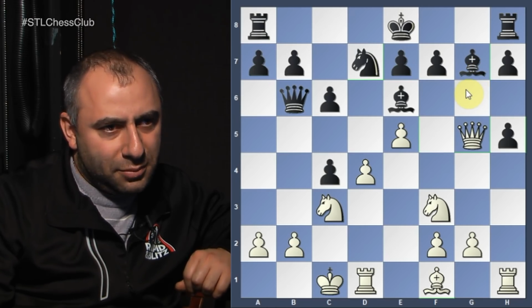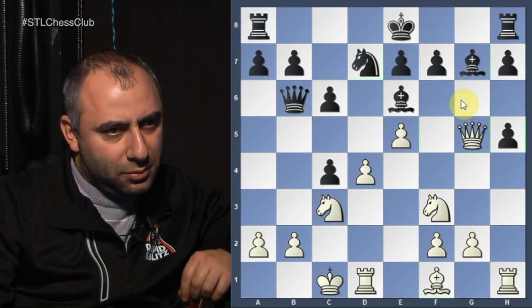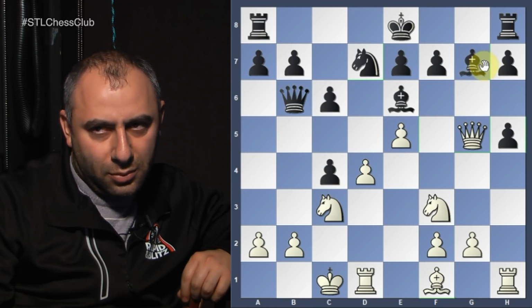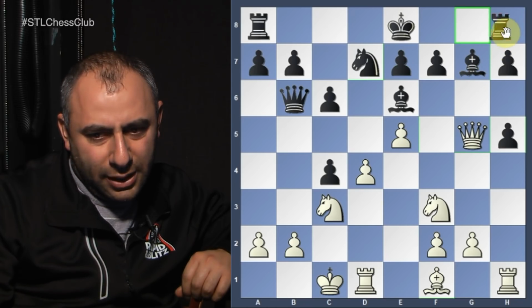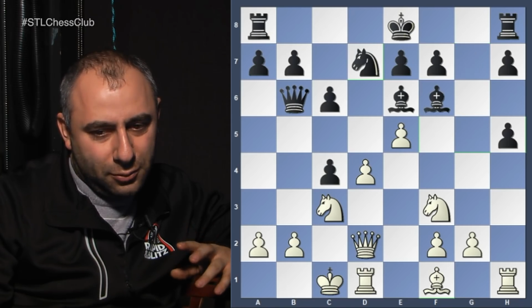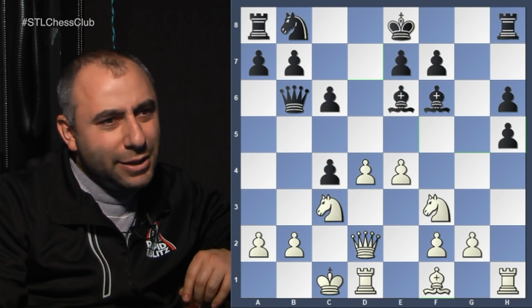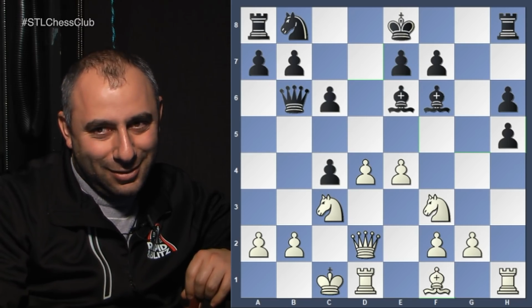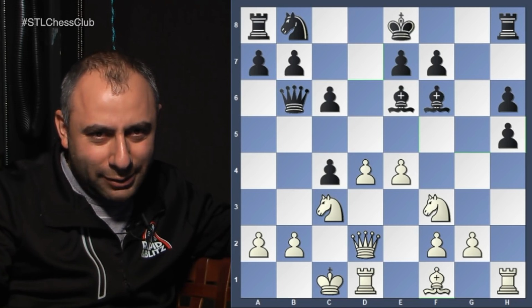And now this bishop is a little bit hard to protect. If you bring the rook over, I can take on h5. I mean, this is what I was aiming for. He plays h6. A bit odd looking move, but you know what he's trying to prevent now, correct?